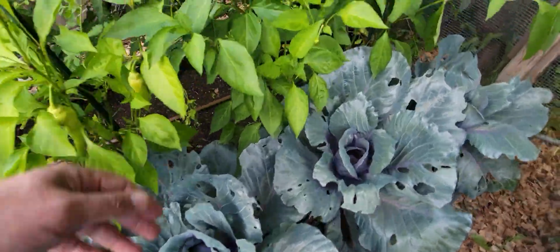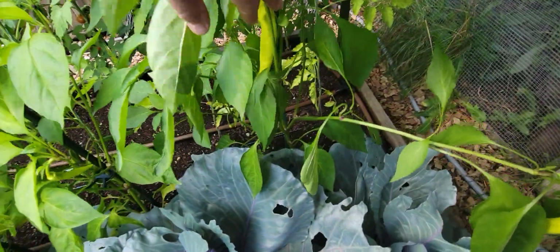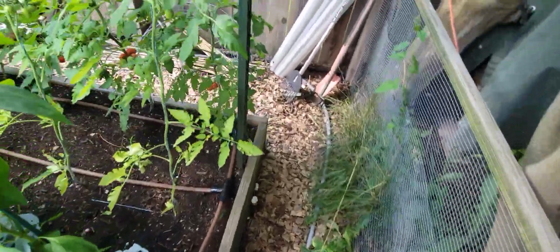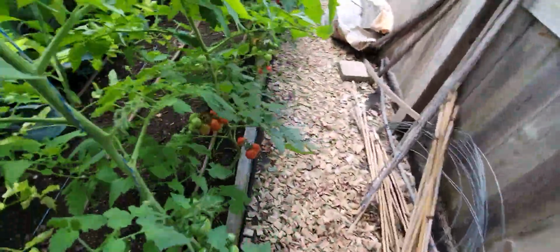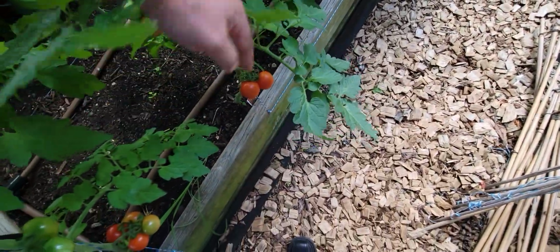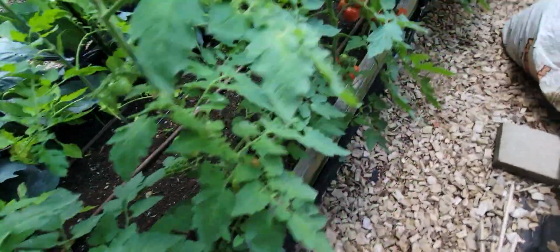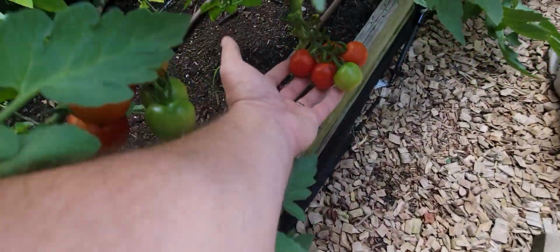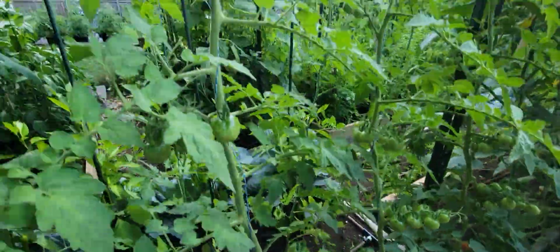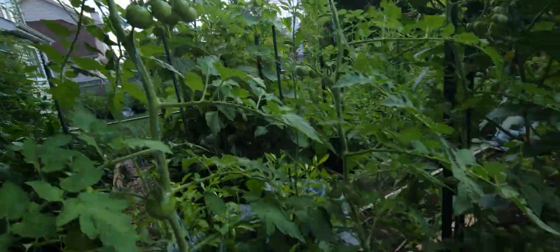No complaints. I hear rattling in a cage. I think I've caught an animal. We'll go find out in a minute what it is. And the tomatoes where I started. These are supposed to be a cherry tomato, but of course, Menards. So you get whatever the hell it actually is. But they're doing decent clusters. They've been trained up the strings and they're doing just fine.